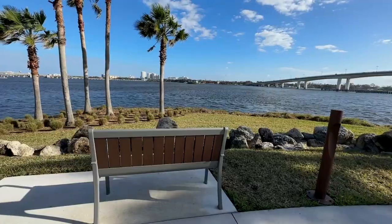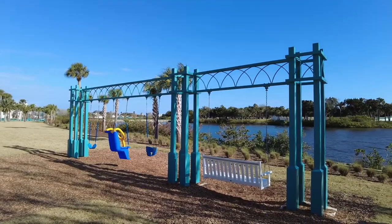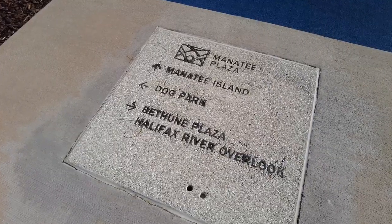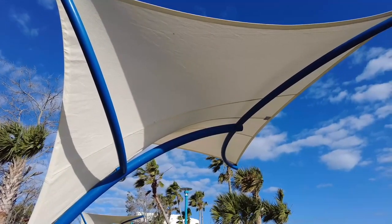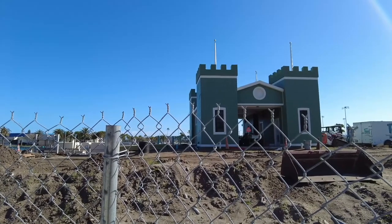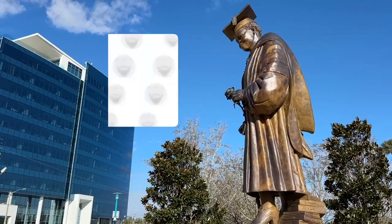The park features a waterfront running trail with comfy benches and swings overlooking the river. There's also a dog park with an agility course and a modern splash pad. The north section of the esplanade is now open, with the southern side scheduled to be completed sometime in 2023.